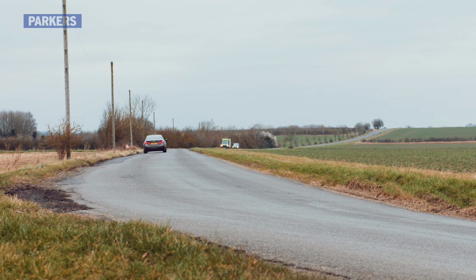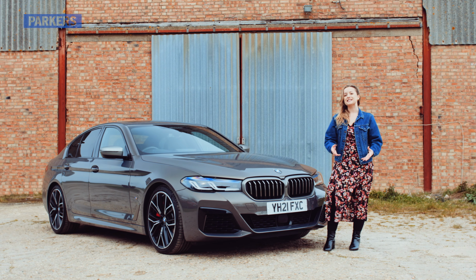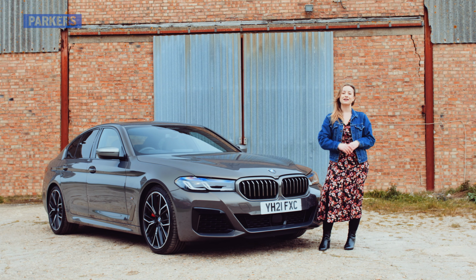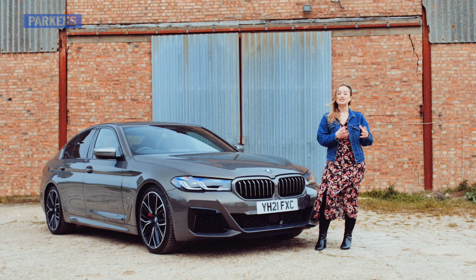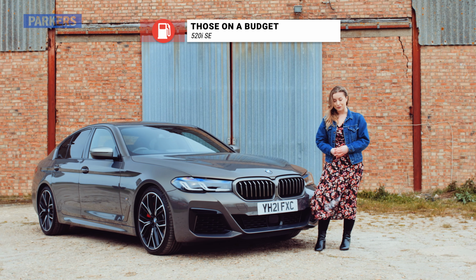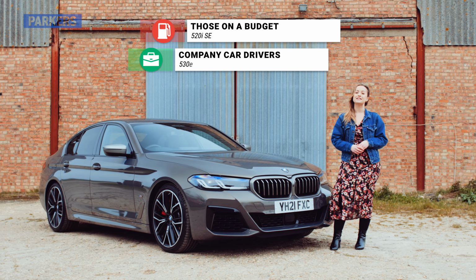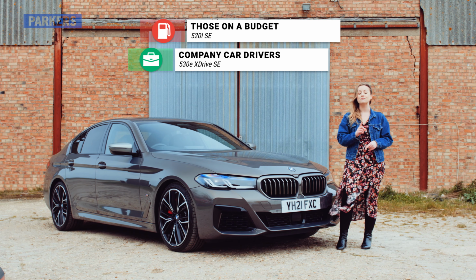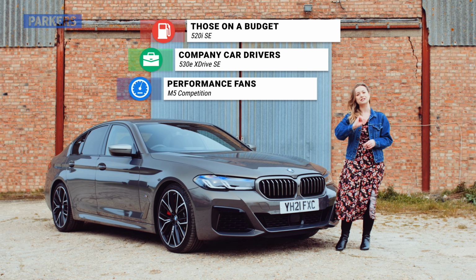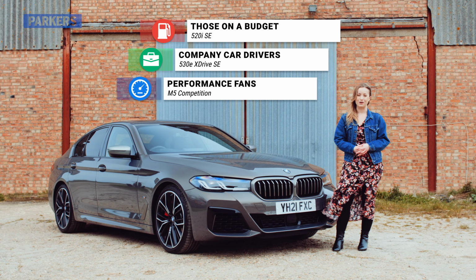So maybe now you're thinking of buying yourself a BMW 5 Series. Well, if that's the case, which version do you go for? Here's my top three recommendations for you. So the cheapest version, you want to go for the 520i SE spec model. If you are a company car user, then I'd recommend that you check out the 530e plug-in hybrid with its 11% BIK tax rate. And if you're a little bit of a speed demon like me, then you need to have a look at the M5 Competition model.